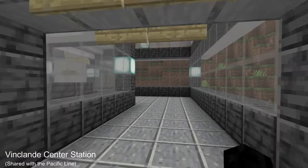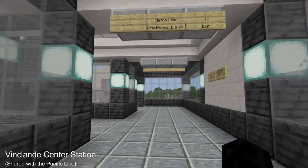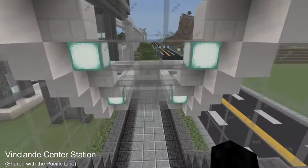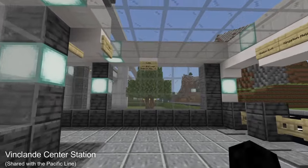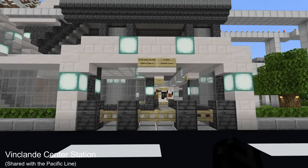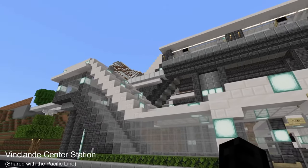So now, we're going to go back up to platforms 1 and 2, which are the Metro Line platforms. Lots of signs to direct you around, especially if you're going to the station for the first time. Let's go down this very spacious stairway to the concourse area, which is also very spacious. And you see there are two exits. This is the main exit slash entrance on Kingston Highway. Very big entrance. You can see the signs telling you this is for both Pacific and Metro Line.